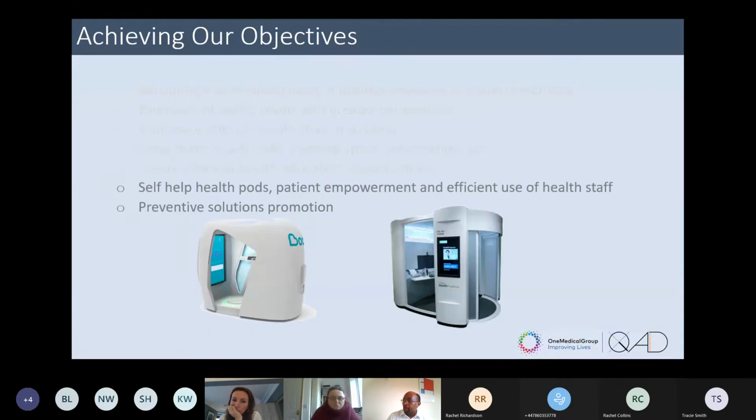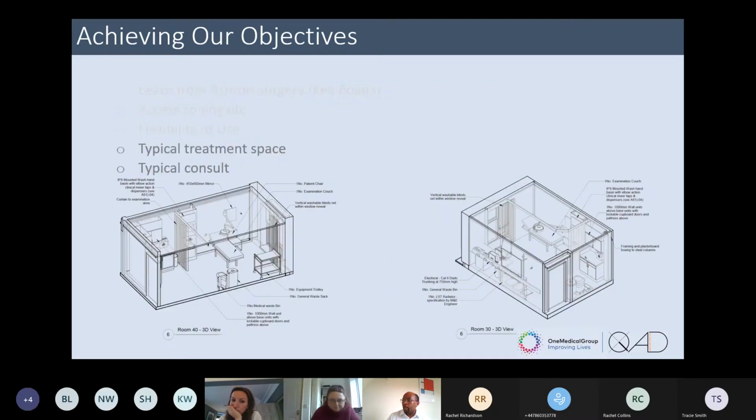And then at the forefront of what's going on at the moment as well, there's lots of ideas in terms of self-diagnosis and preventative health solutions. And these are just two examples of that. I'm not saying that these are definitely going to be in this building, but what we can say definitely is that there will be the flexibility for the building in the future to house this type of facility if that is the way that things go.